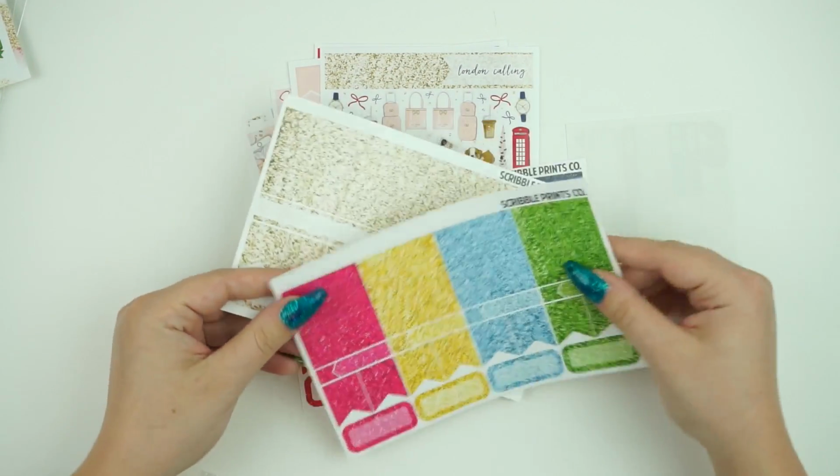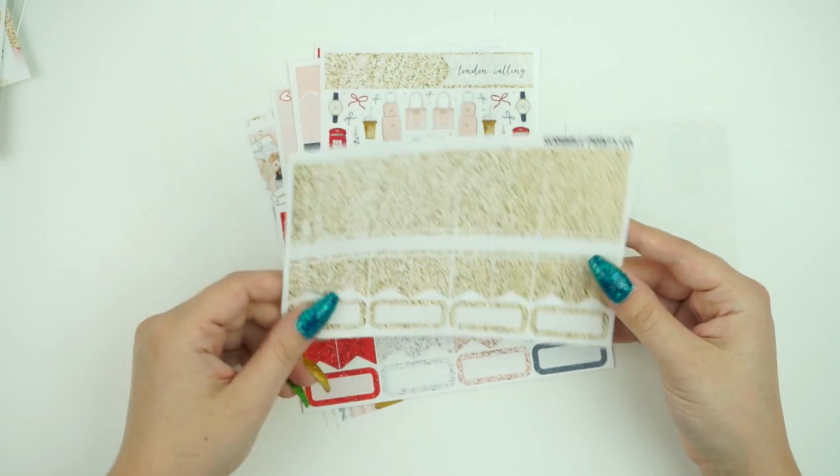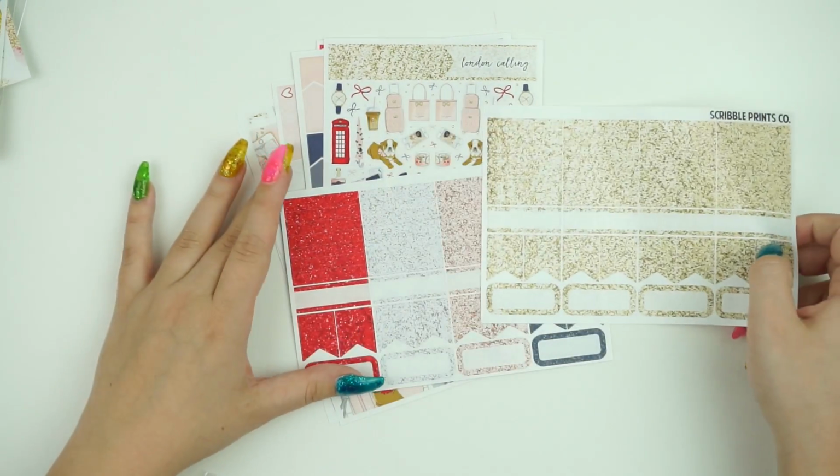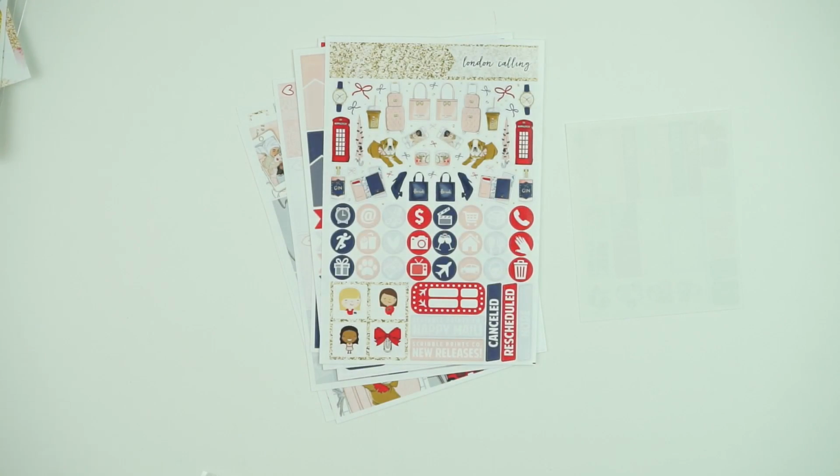The Fiesta one I designed and had printed before, so it has the skinny appointment labels, and these ones have the labels, which everyone is dying over, which is definitely warranted, guys. I love it too. And I think the Hello June is the labels.